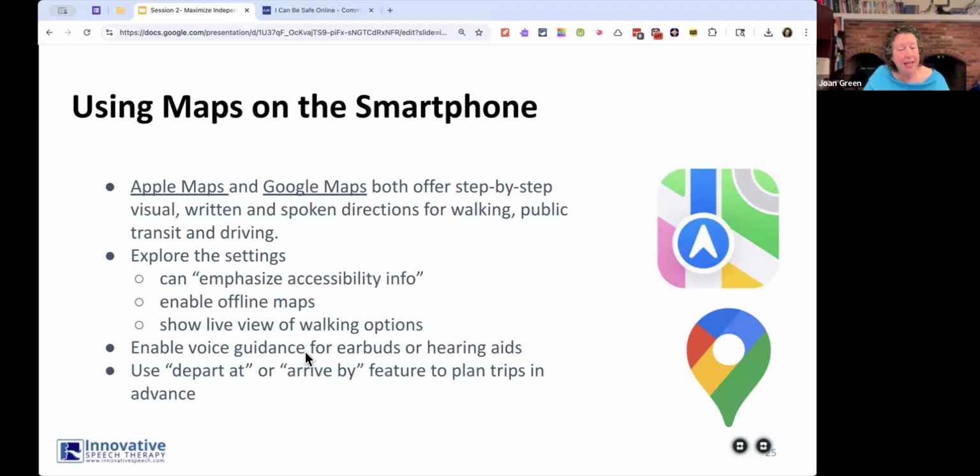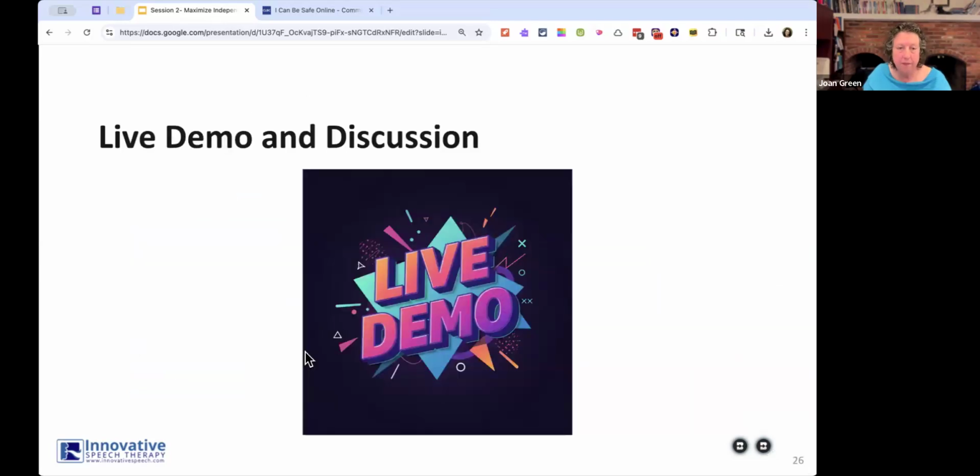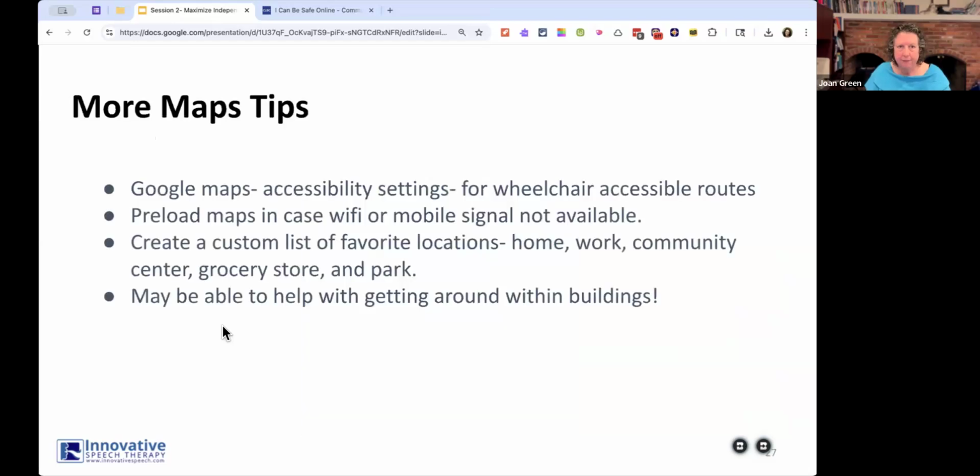You can enable voice guidance, and you can have the sound go through earbuds or hearing aids directly. You can also estimate when you should leave or how long something's going to take by giving it information on the exact time you plan to depart or when you need to arrive by. So let me know who here has used the Maps apps, and are there any certain features that you like to use on it? I'm going to go through some more features and then we can do a live demo if you like.